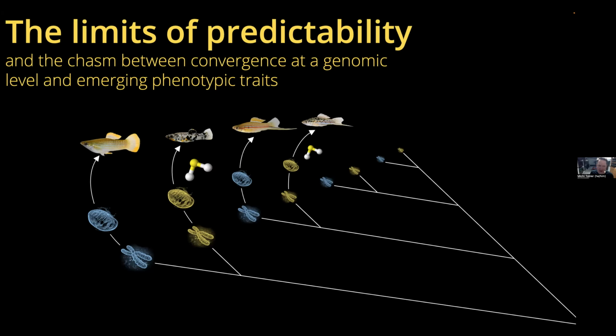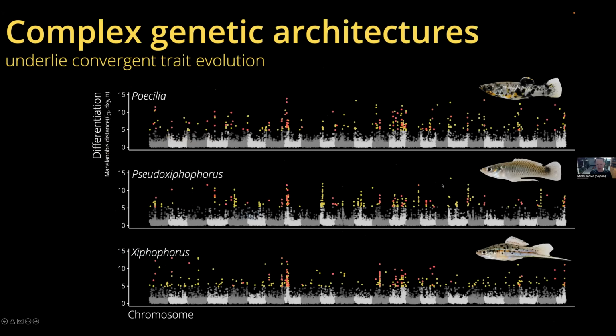For example, there's a deep chasm in signals of convergence at different levels of organization, where we tend to see relatively high levels of convergence in phenotypic traits that are directly related to organismal function, but much lower levels of convergence at the genomic level. And it turns out this is not only true for other systems, it's true in our system too. When we look at genome scans, we see very few shared outlier loci that are indicative of consistent selection across different sulfide spring lineages.